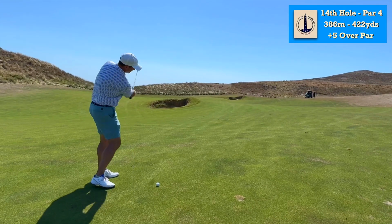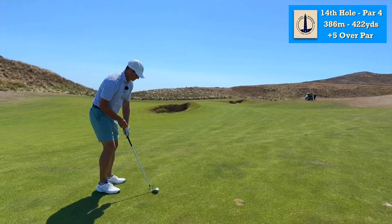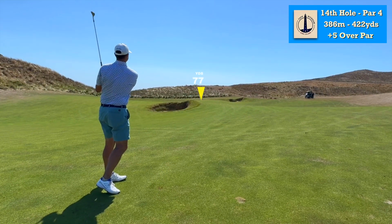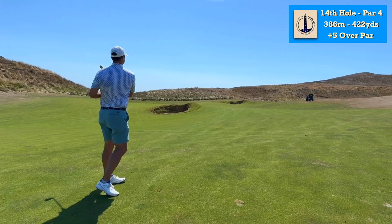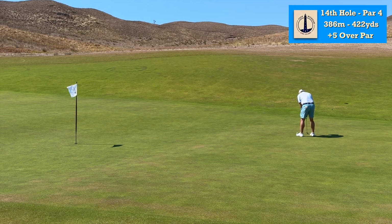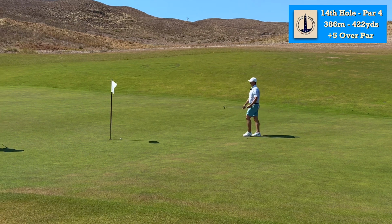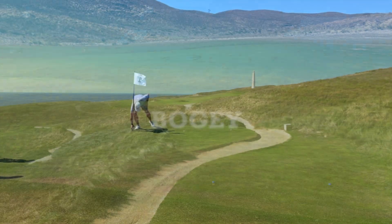77 yards. Looks like a punch bowl green. So you want to definitely be out to the right of this, especially with this wind and everything. Let's see what we can do. I like the shot, if it's enough. Oh, just gave me the thumbs up. I think we might be all right. Come on now, turn in there. Jeez Louise, that hurts.